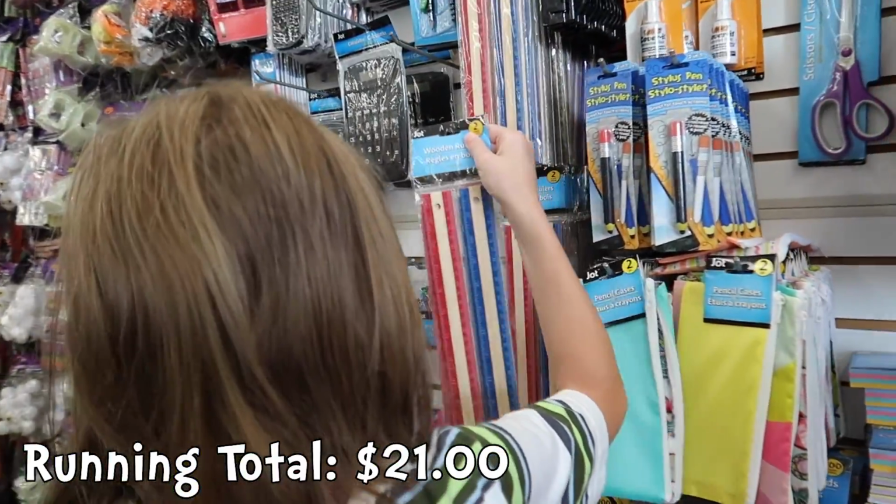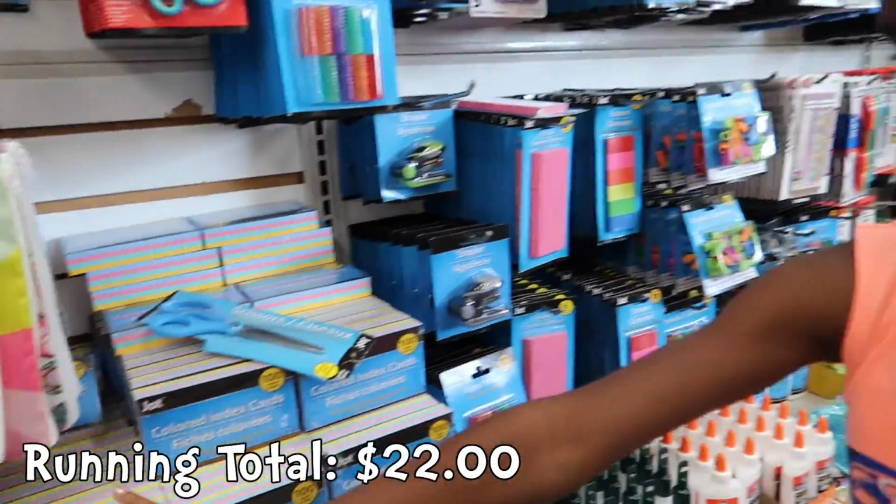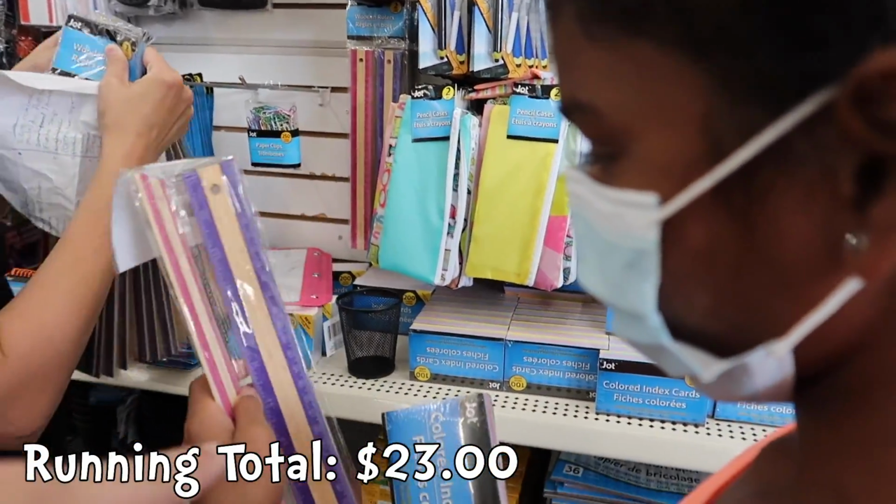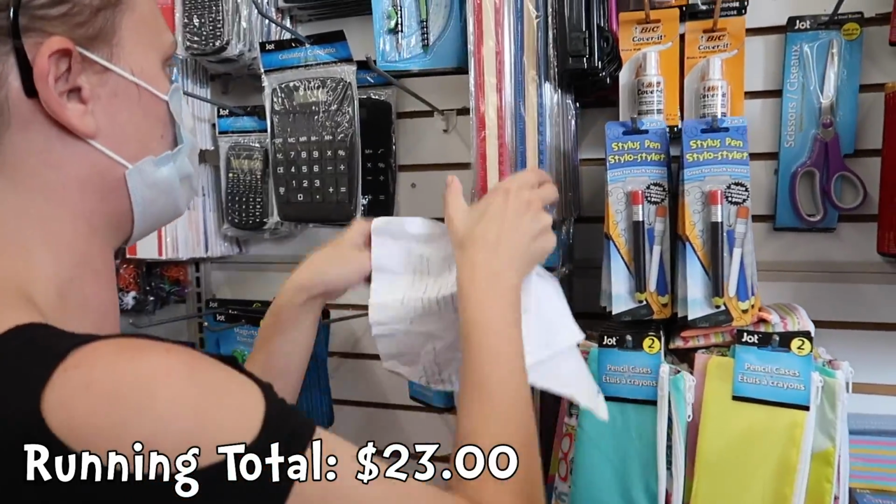Caleb's got to get a ruler. Katie needs to get index cards. You're gonna get those. Okay, those are fine to get here. Everybody needs a ruler. Do you want those colors? Do you want something else? Okay. Well, thank goodness they are 2 for 1.